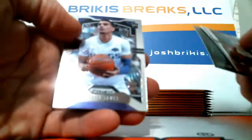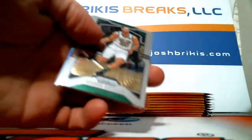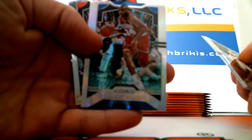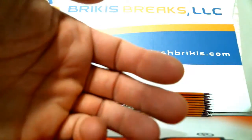LeBron insert. I was actually interested to see how these retail did. That's a Prizm of Barkley. How the retail boxes broke down, because I have five left and I was thinking about just opening them up, to be honest.